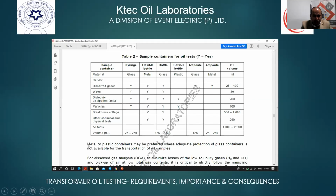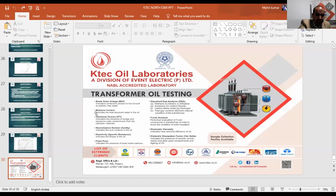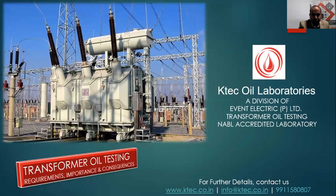One point is also mentioned in the standard: metal or plastic containers may be preferred, with adequate protection, if glass container is not available for the transportation of oil samples. If we are using syringes for the oil samples, transportation is a big hurdle. In transportation, we need to take extra care. If we are taking the sample in a glass bottle, in transportation we need to take extra care so that our sample does not get spoiled and the bottle does not break. So in that case, metal or plastic containers may be preferred. But for DGA, water and BDV, it is not recommended. We need to take care. It's all about this sample.